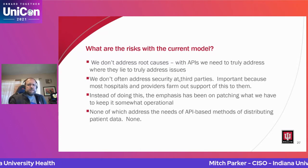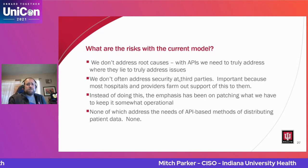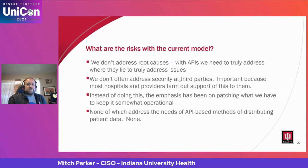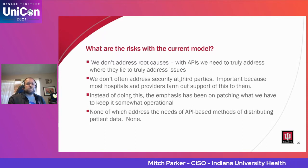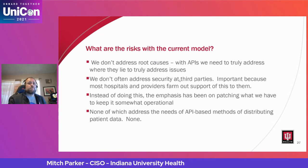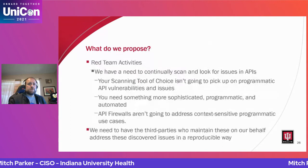And the emphasis has been on patching what we have to keep it operational. We haven't talked about the needs of evolving for API based methods of distributing patient data. None of this works with APIs. So that's why we're taking a look at the purple team approach.